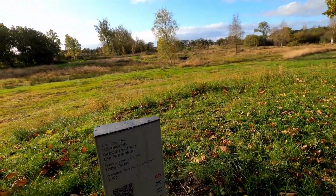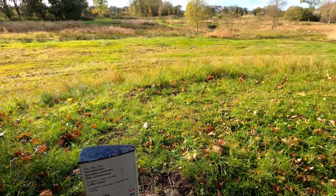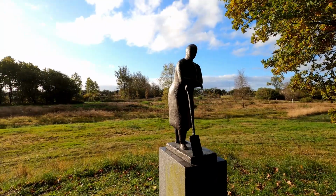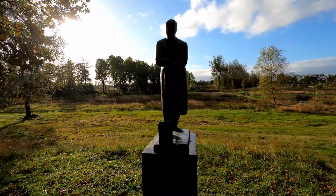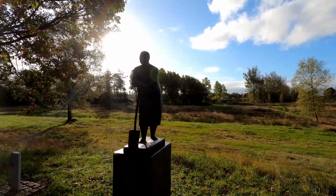So this is the one that a lot of people stop and look at. It's called Garden Woman. And you can imagine it just looks like one of your family members, either your grandma or your nan or your mum. Lots and lots of people stop and look at this one.